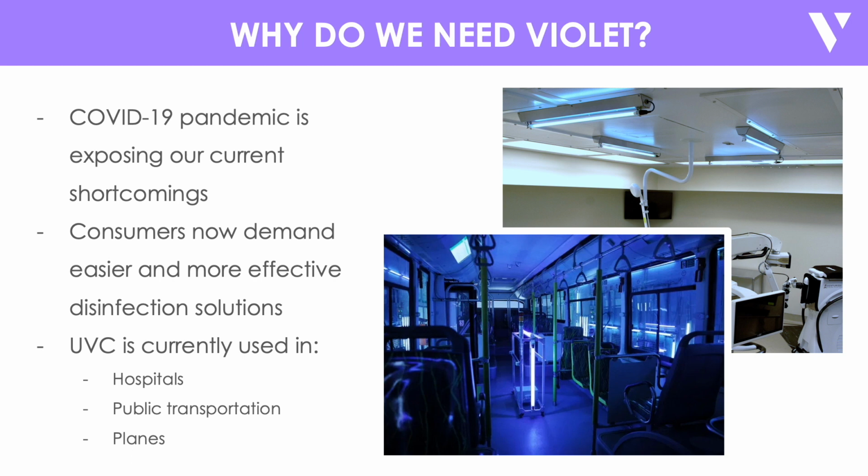That's where UVC comes in. Hospitals are currently using it to sterilize equipment, such as face masks, and disinfect rooms used by contagious patients. China is using it to decontaminate public buses, and many airlines are now using it to disinfect their jets. It's time to bring this tool to everyday consumers.